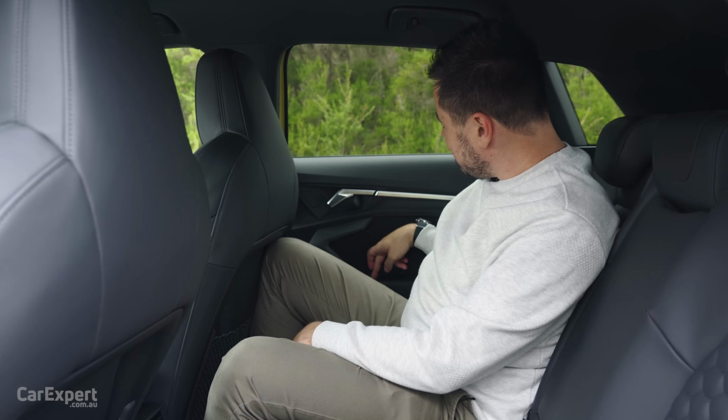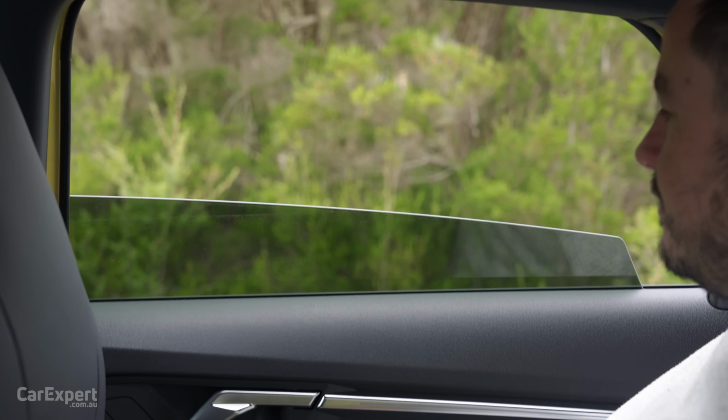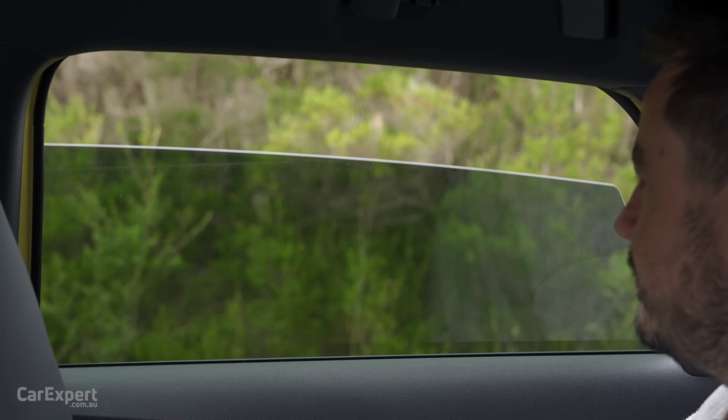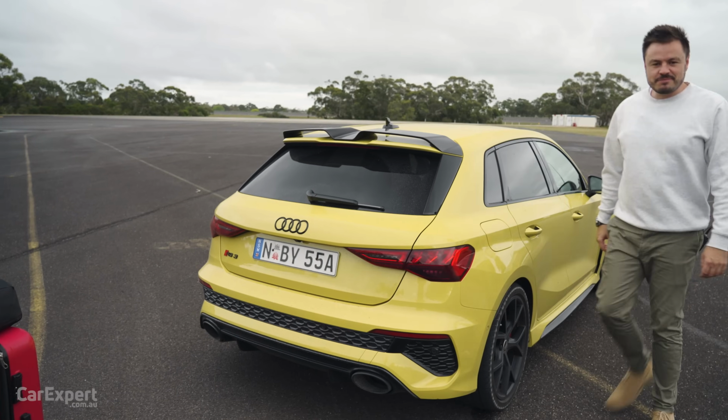Now, what about our window test? So it's auto up and down. You're so close, yet so far. Good try anyway, Audi.